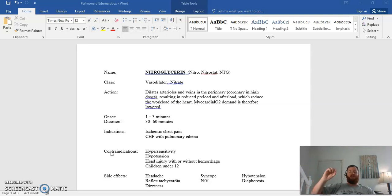So let's say if I was to dilate arteries in the periphery, then it's going to be easier for the heart to pump through that big nice open artery than it would through that really tiny narrow opening in the artery. So we decrease afterload and we decrease preload. These are technically preload reducers that we're talking about. That's what they're classified as, but just know that they do dilate peripheral arteries, which does reduce cardiac afterload and reduces cardiac oxygen demand. So the very first drug that we're looking for is nitroglycerin.